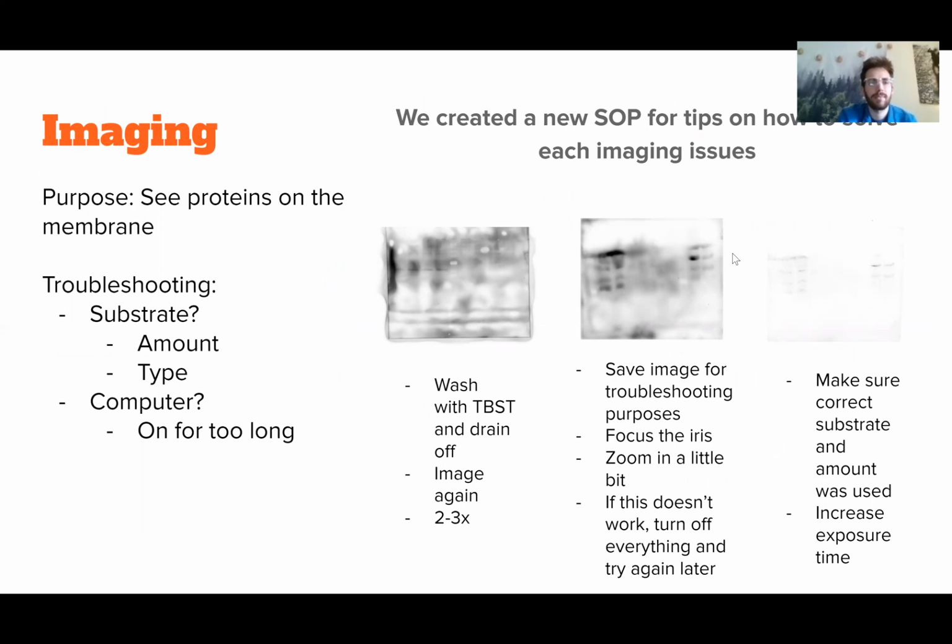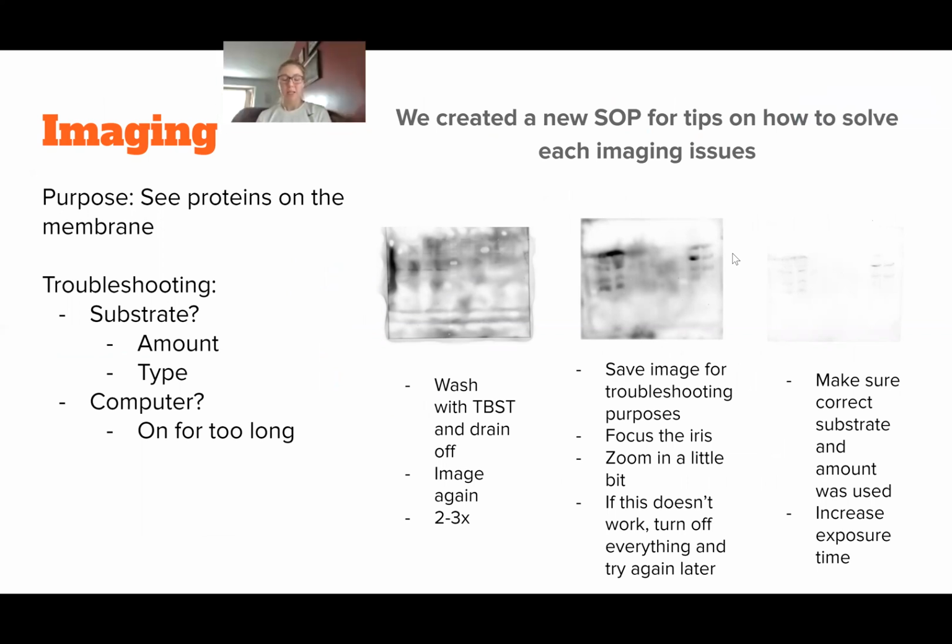Okay, so now imaging, that second part of the primary and secondary that we had a lot of troubleshooting to do with this semester. So Tim, Sarah, and I all made a new SOP for tips and tricks on how to solve each of these imaging issues, because for some reason it was just a nightmare.